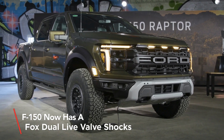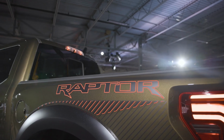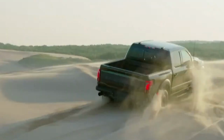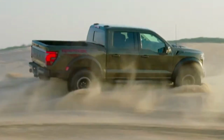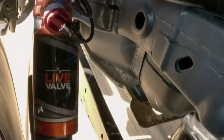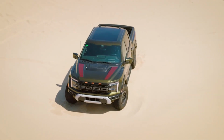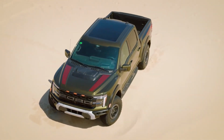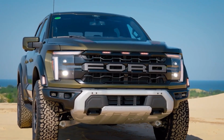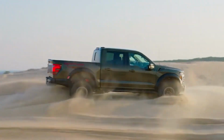F150 now has Fox dual live valve shocks. Raptor 37 and Raptor R models are revving up to give us something groundbreaking. The latest Fox shocks boast a second valve, kicking up the ride quality and roll control. That's right, these shocks adapt to every bump and dip on the road. Thanks to Ford Performance's cutting-edge off-road algorithm, whether you're cruising down a rough trail or conquering an untamed desert, these shocks adjust on the fly, giving you a seamless experience.